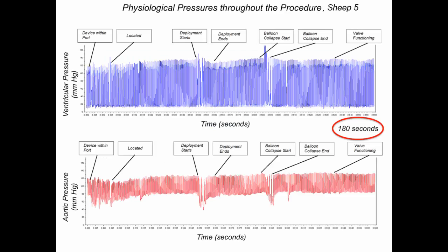Then lastly, I also want to draw your attention to the effect depicted on this graph, both on the ventricular pressure in the blue and the aortic pressure in the red. This is throughout the implantation process, from transapical puncture right to removal, which as you can see lasts for about 3 minutes. And I want to focus your attention on the fact that there's really no hemodynamically significant variance in the pressures throughout the process. Once again, demonstrating the non-occlusiveness of the device and maintenance of coronary perfusion throughout the implantation.